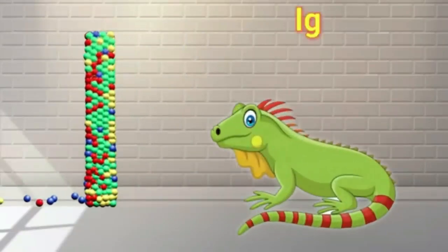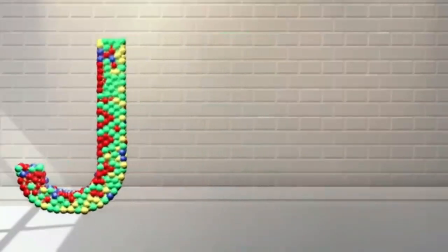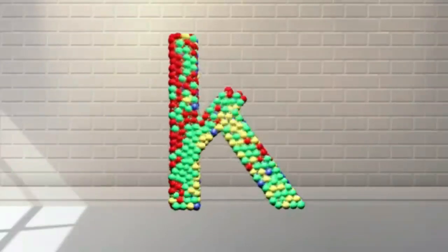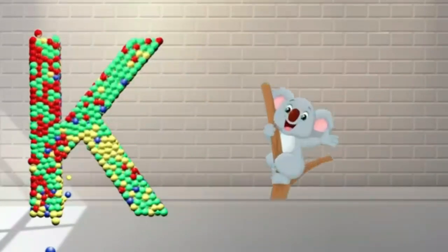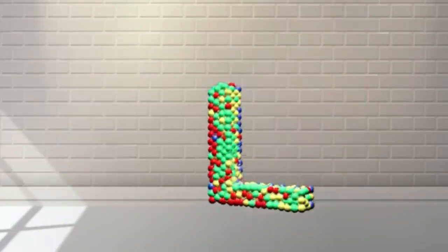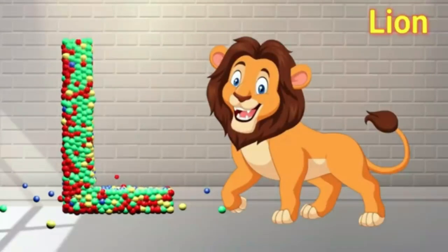I is for iguana. I-G-U-A-N-A. Iguana. J is for jellyfish. J-E-L-L-Y-F-I-S-H. Jellyfish. K is for koala. K-O-A-L-A. Koala. L is for lion. L-I-O-N. Lion.